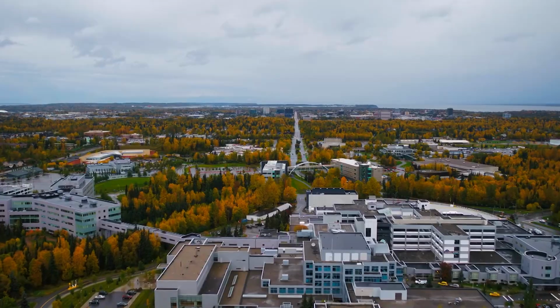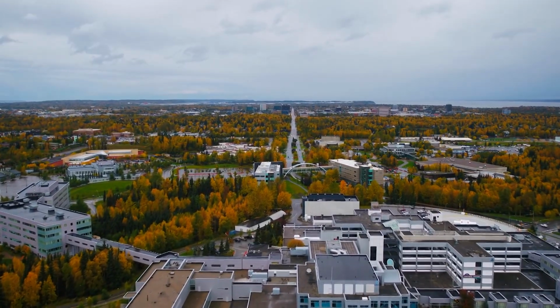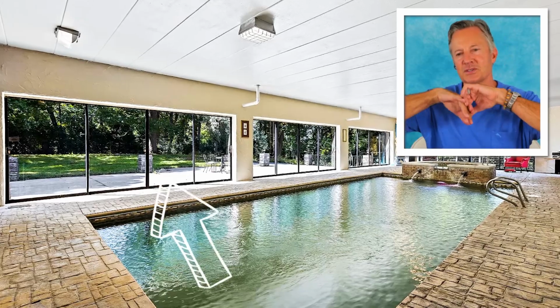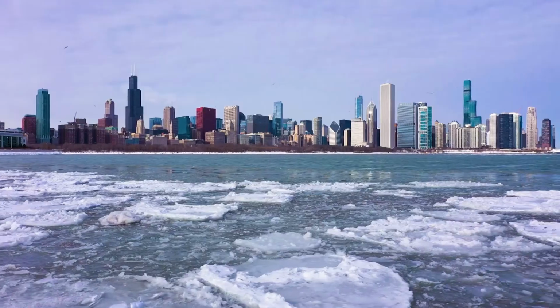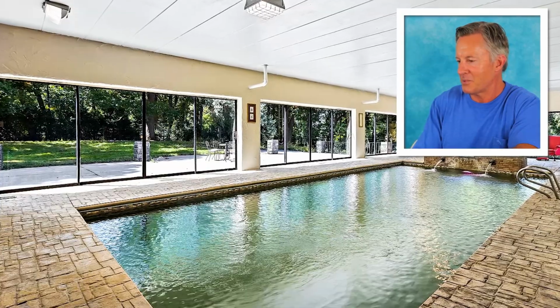Indoor pool. I grew up in Anchorage, Alaska. We had like 2 months of nice weather, so there's not a lot of outdoor pools. There was a couple of fun indoor pools. It always had that weird smell though. I don't know if there was some funkiness going on in the air, but this one actually looks pretty cool because it's got the sliding doors. You could probably open those up for a little fresh air, but obviously this is in Illinois, so it's gonna get a little chilly in the winter, but looks pretty darn nice.